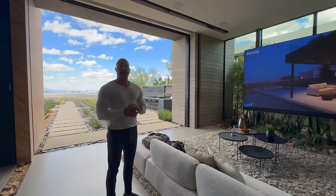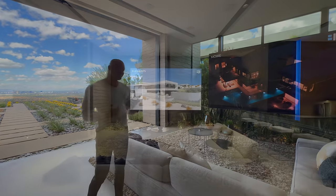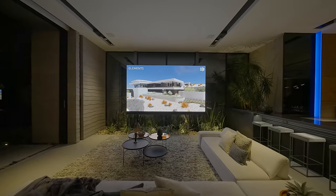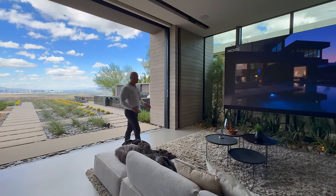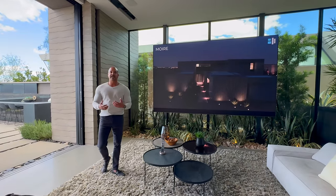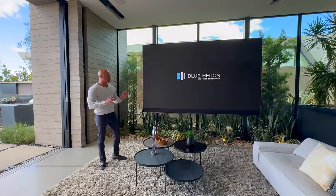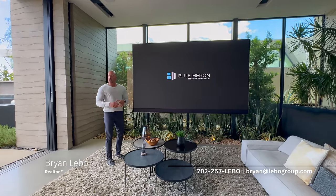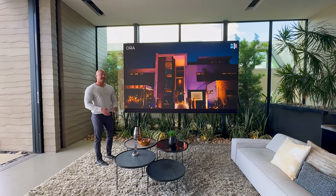This is the place. Now, normally a home like this would have a dedicated movie theater, right? But that's old school. Everyone has a movie theater. This was created differently. Again, part of this biophilic design language is bringing nature and the outdoors indoors. So while we are indoors, we're also part of the outdoors, and this movie theater area is sensational.